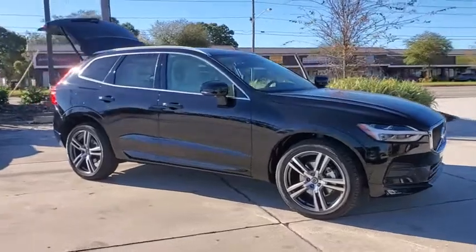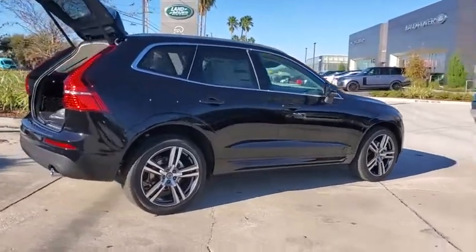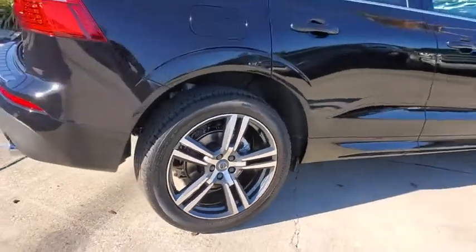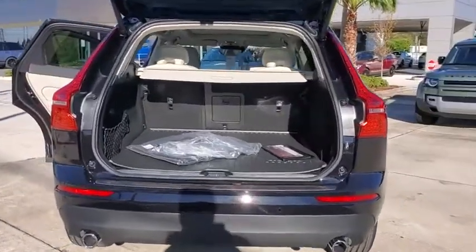Stop by and take a look at the 2021 Volvo XC60. From sidewalks to pathways in the blink of an eye, the XC60 was named a Consumer's Digest Best Buy in the cars, pickups, minivans, SUVs, and hybrids category. Here are some of this vehicle's great options.